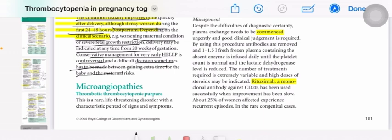So if the patient presents with early HELLP, you have to balance the delivery. You have to balance whether we have to deliver the patient or not. The better option is early delivery in these cases, because it is controversial whether we should continue the pregnancy up to term.